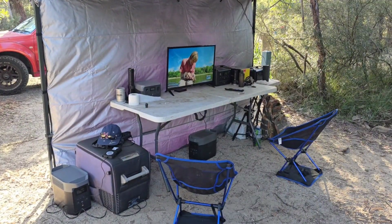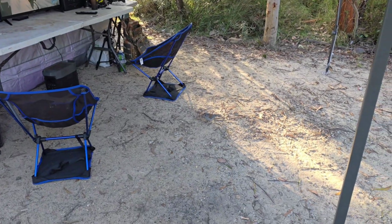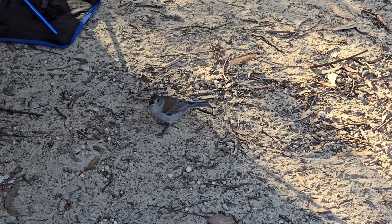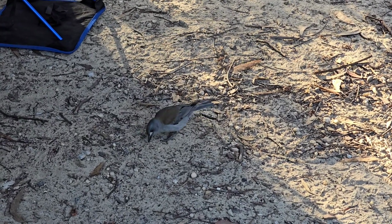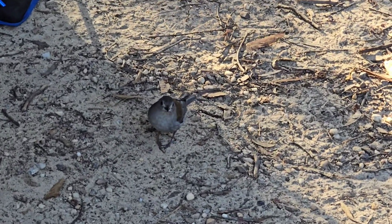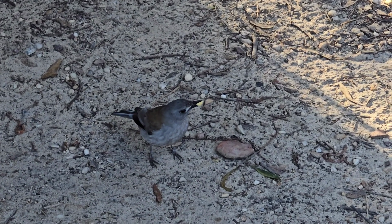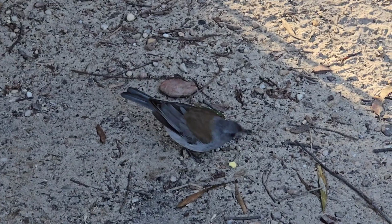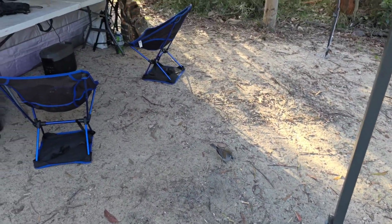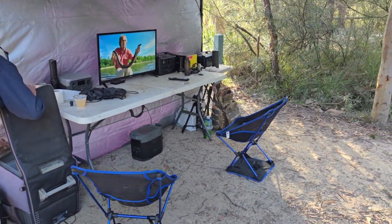And here we are watching Austin Stevens. And we've got a little mate here. Look at this. Little grey shrike-thrush by the looks of him. Must have found some morsels on the ground somehow. We haven't even eaten yet, so it must have been from the campers before us. Yep. Oh yeah, you got something there. It looks like a bit of pastry of some sort. How mad. Oh yeah. Just watching a bit of Austin Stevens. Old Hato's getting himself a drink.